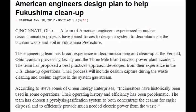A team of American engineers experienced in nuclear decontamination projects have joined forces to design a system to decontaminate the tsunami waste and soil in Fukushima Prefecture. The engineering team has broad experience in decontamination and cleanup at the Fernald, Ohio uranium processing facility and the Three Mile Island nuclear power plant accident. The team has proposed a best practice approach developed from their experience in the U.S. cleanup operations. Their process will include cesium capture during the waste cleaning and cesium capture in the system gas stream.